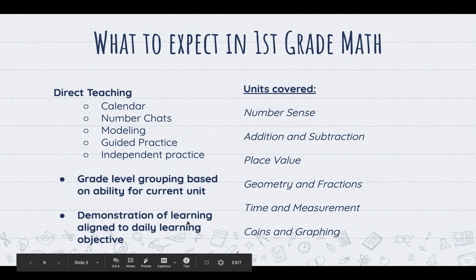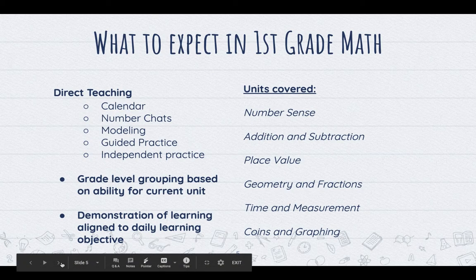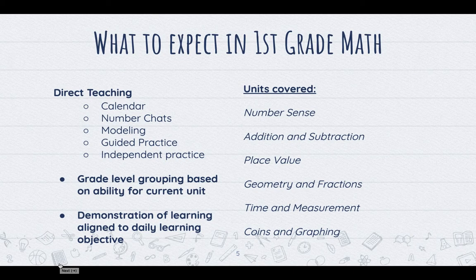What to expect in first grade math. The units that we will be covering are number sense, addition and subtraction, place value, geometry and fractions, time and measurement, coins, and graphing. To this side on my left, you will see how we will be direct teaching. The students will be grouped by their level or ability for that current unit. And then the demonstration of learning will be aligned to the daily learning objective. This will be the same for all of our subjects in first grade.